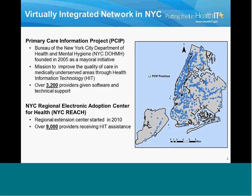So thinking of the New York City Department of Health, in our role we often refer to ourselves as a virtually integrated network. We aspire to be like the large integrated systems such as Kaiser and Geisinger, and have worked with providers across the city to create a virtually integrated network. Through our work as the Primary Care Information Project, founded in 2005 as a mayoral initiative, we plan to improve the quality of care through the implementation and use of health information technology.